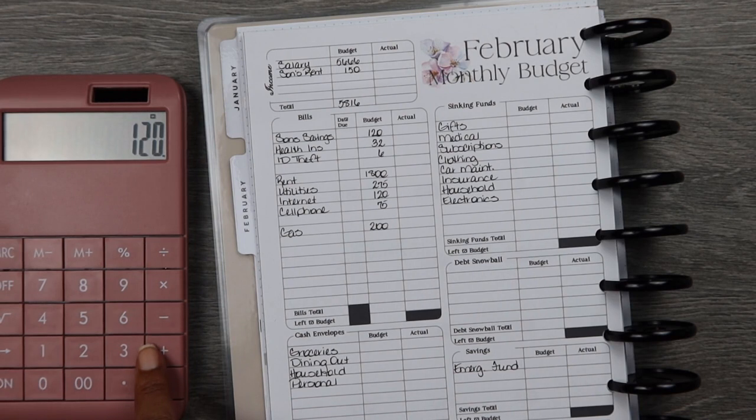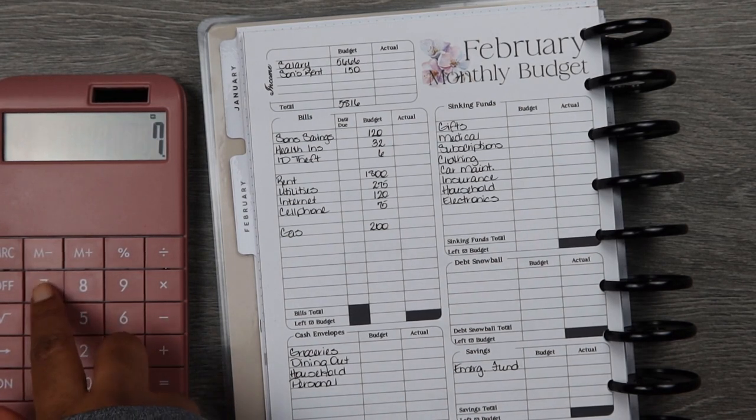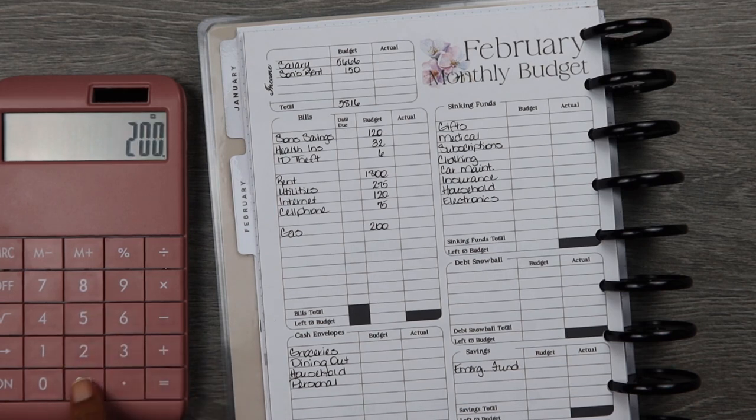Y'all see I'm doing this and I ain't even talking through this. So 26, 28. Let's do that one more time. 120 plus 32 plus 6 plus 1,800 plus 275 plus 120 plus 75 plus 200 is 26, 28.